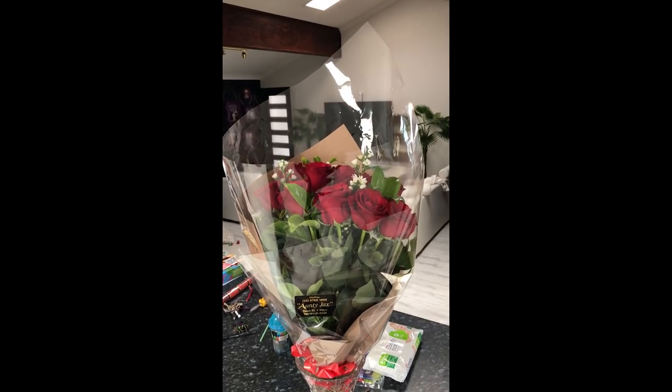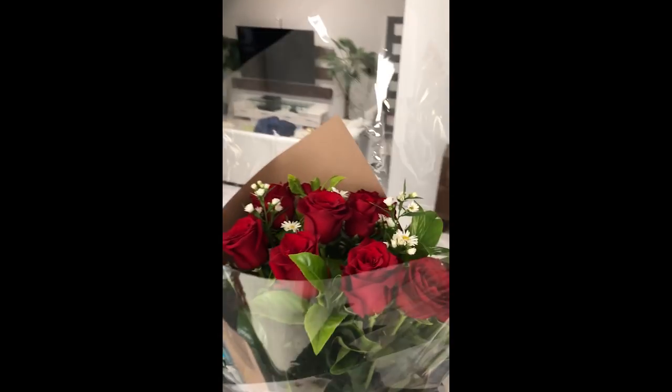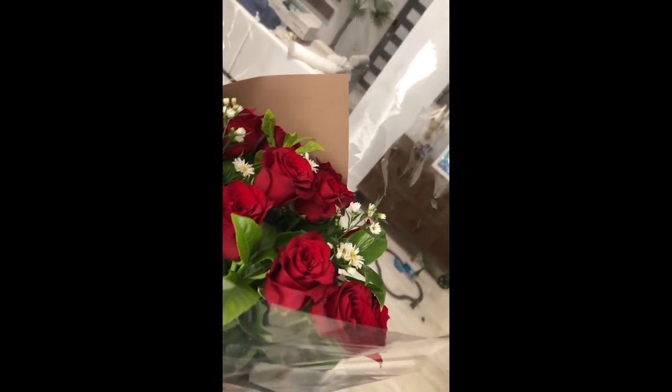So 8 years ago today, Bon and I got married on the 10th of the 10th, 2010. And these lovely flowers just arrived for me.